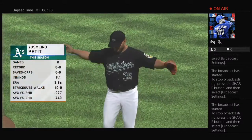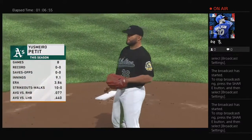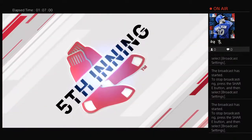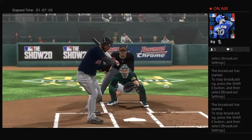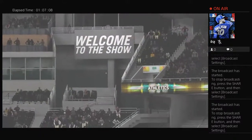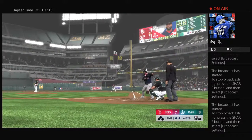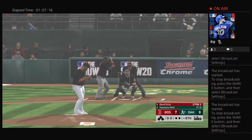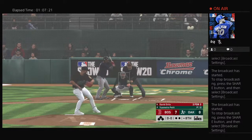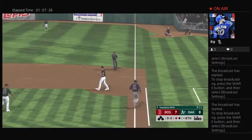Yusmeiro Petit enters now in a mop-up role as he'll try to keep the deficit right where it is. Number 36, Yusmeiro. David Ortiz will stand in again as he looks for home run number 3 in the ball game as we flash you back here to his second home run. This was back in the 5th inning as he has the long ball working in his first few at-bats. Comes set. Here's the 0-0 pitch. Ripped on the ground to first, and he'll take it to the bag himself for the out.